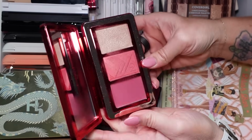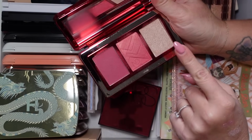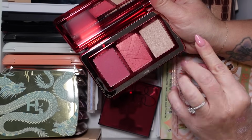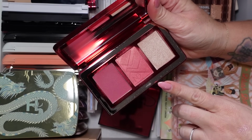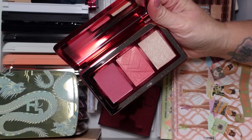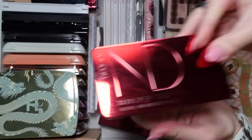Natasha Denona Berry Pop Cheek Trio Blush and Highlighter Palette. I actually just used this last week. Really like this. So you've got the powder formulation, you've got cream, and then you've got the beautiful highlighter. Absolutely stunning. Very beautiful on the cheeks. So you can do the powder and then you can do the cream on top, then just kiss it with the highlighter. Very gorgeous trio. So keeping this one.